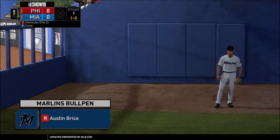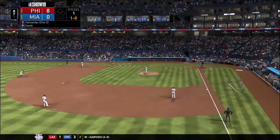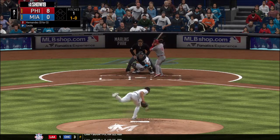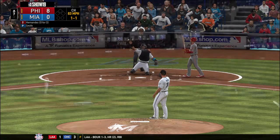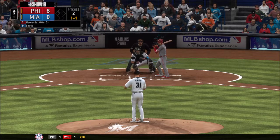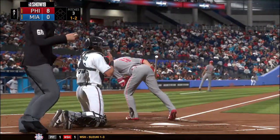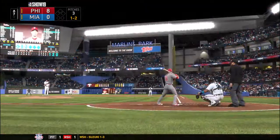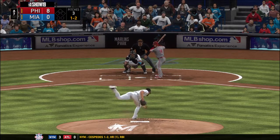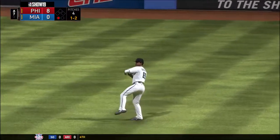Marlins have some action in the bullpen now as a right-hander is up and throwing. Here comes the 1-0. Now an off-speed pitch gets the outside. It's a called strike. Down the third baseline, but a foul ball. 1-2 now. This one's flared off to the right side. Guerrero has to come in a few steps, but he has it for out number 1.